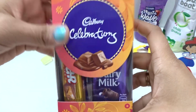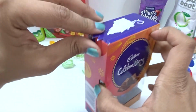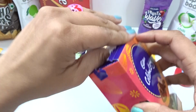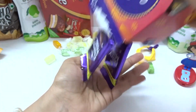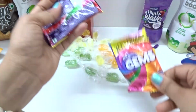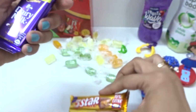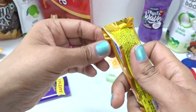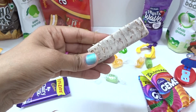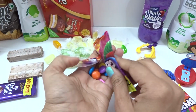This box. Oh, we have blue, white, brown, so many chocolates and candies inside. Wow, let's open it. 1, 2, and 3. Oh, we have 2 candies here, 1 and 2. And 2 chocolates, and 1 more. Golden color. And let's open this one. Oh, and 1 more. Let's see. Hey, these are nice.